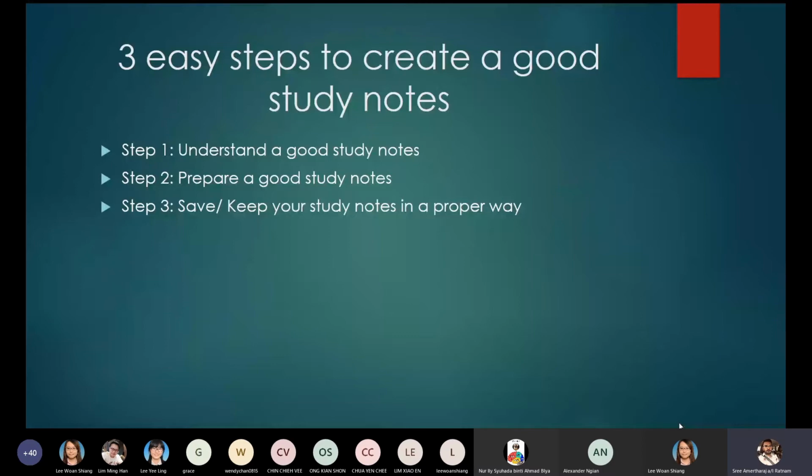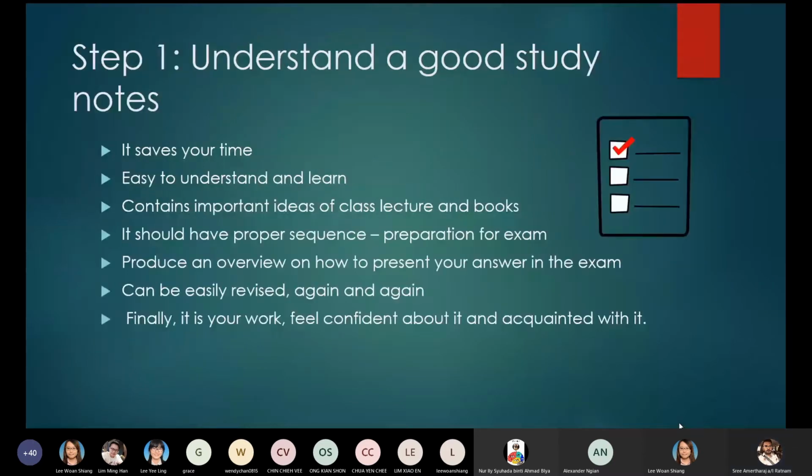Okay, in the sense of what you should write later. I will tell you what the things are that you should write. All right. So first things first, like I said, the first step is to understand a good study note. Later, I'll show you an example of good study notes and also notes that can be improved further.